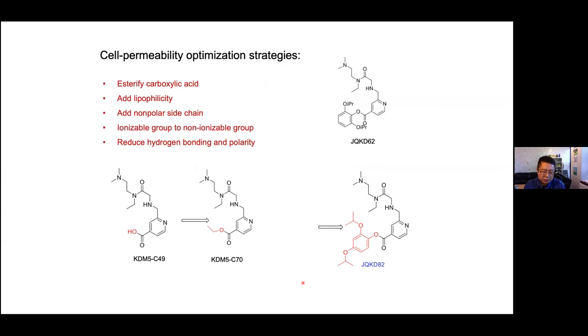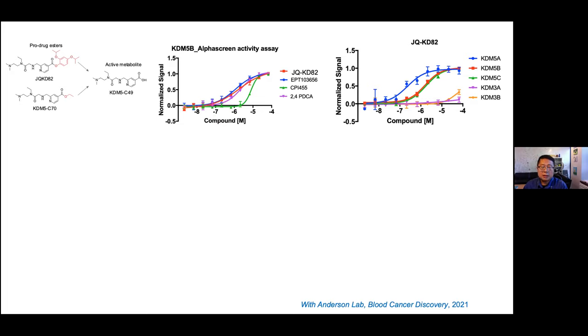In order to develop a novel inhibitor, we also tried to target a different pocket. At the same time, we wanted to see if, by using a drug delivery strategy, like utilizing medicinal chemistry, we can generate a probe that allows us to increase the drug concentration in vitro or in vivo, and then improve the drug potency, while allowing us to study the mechanism of KDM5 inhibition in multiple myeloma. We designed two molecules. Even though they're very similar, this molecule KD82 provides much better efficiency to deliver the compound into the cell. These molecules maintain a similar potency and selectivity as CPI-455, but this is a prodrug. When it gets into a cell, it becomes C49, which is much more potent as well.